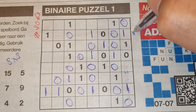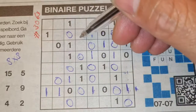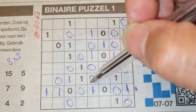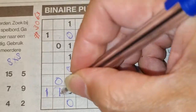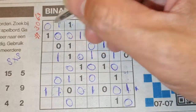Let me compare this row and that row. 1 1 0 0 0 0 1 1 empty box. 0 0 empty box. 1 1. So we need to switch these two digits. We have an O here, this should be a 1. We have a 1 here, this should be an O. Double O, here 1, there 1. Double 1, here no, there no.